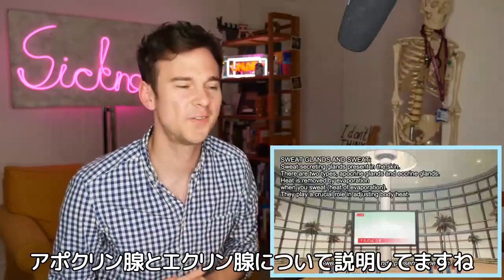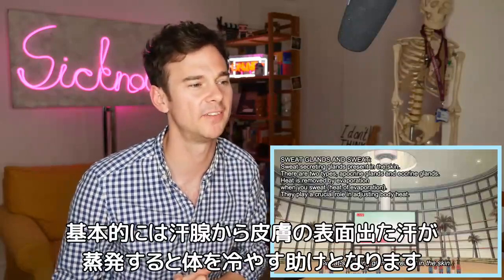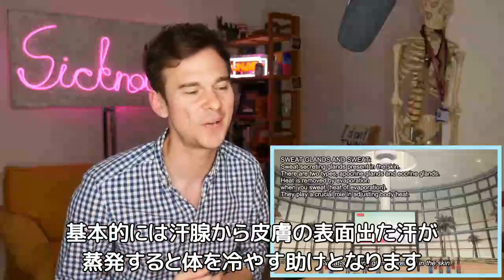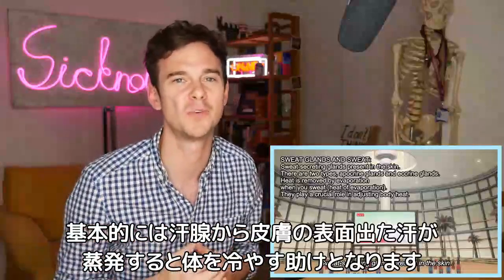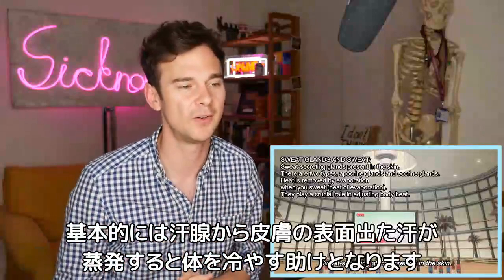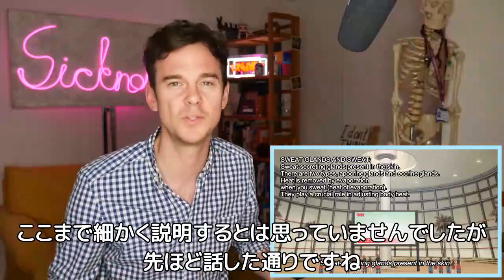Oh, cool. So they talk here about apocrine and they call it eccrine glands here. So basically your sweat glands, when the sweat goes on the surface of the skin, it's the evaporation of that sweat that helps cool you down. I didn't expect them to put this kind of detail in, but yeah, it's exactly what we talked about before.